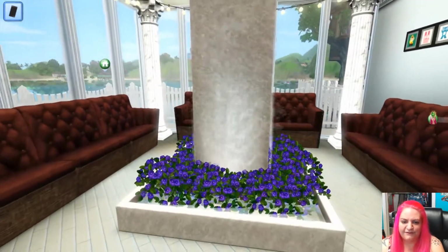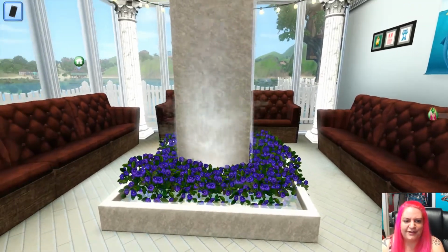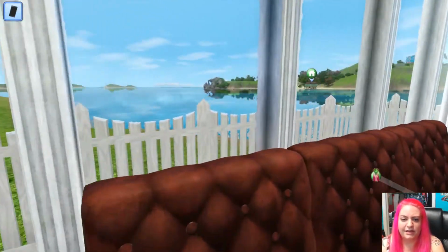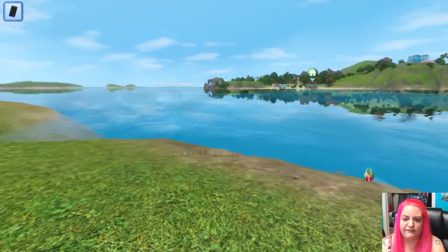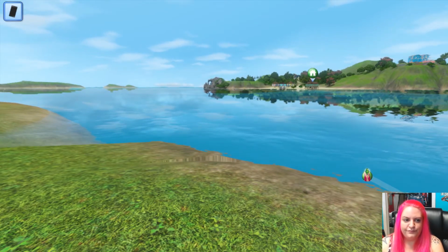There's the snow cone machine and another set of double doors here, which takes us to another beautiful room with a fountain. Looks like we have some great seating in here. The little shark coaster and the columns and the windows. Oh my gosh, I said I wasn't gonna go outside yet, but let's just take a second to appreciate these views. Oh, so beautiful.